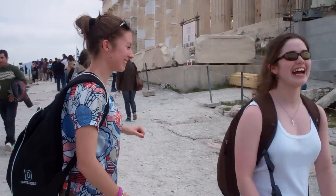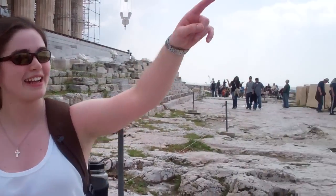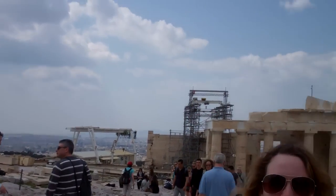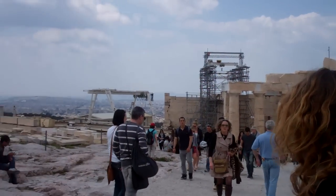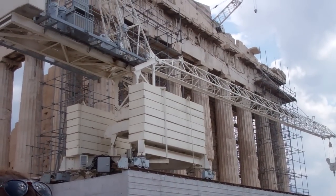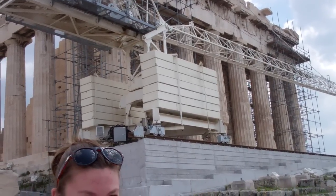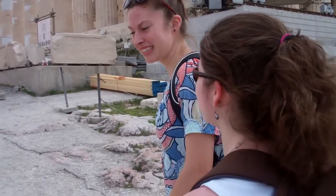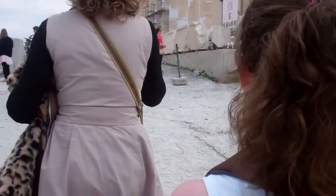All right, so you approach the Parthenon through the fancy gate, the Propylaea. Look how fancy. You see the west end of the Parthenon first, although that's not the entrance. Fun fact. I read entire papers thinking that was the entrance. Yikes.